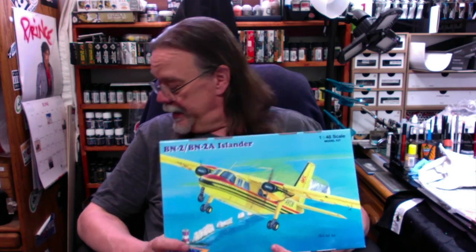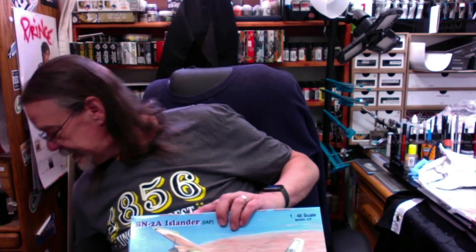Valom. I've been trying to get these for a long time, and they finally came into one of my distributors. The BN2 Islander in 48 scale. I wanted it so bad. I got one scheme, and I got two schemes, and I got three schemes.